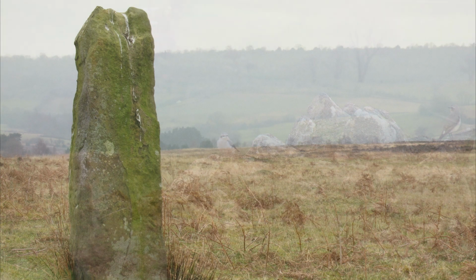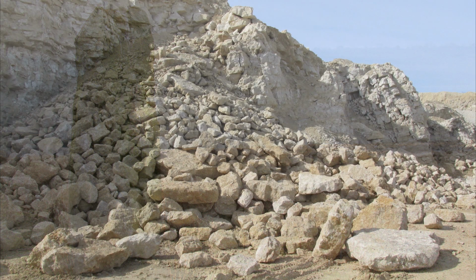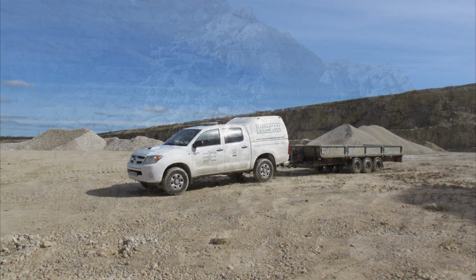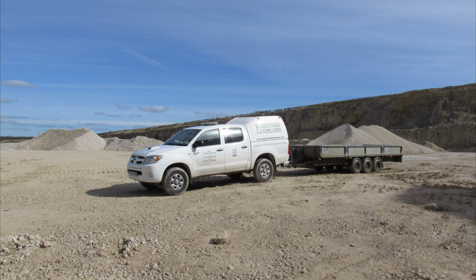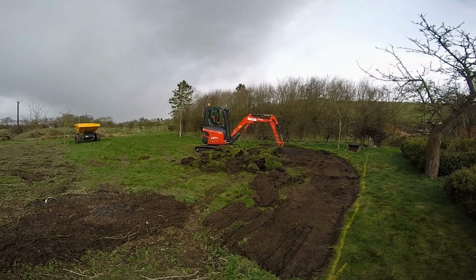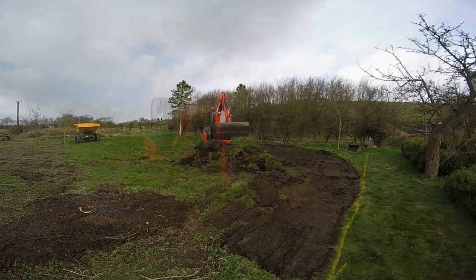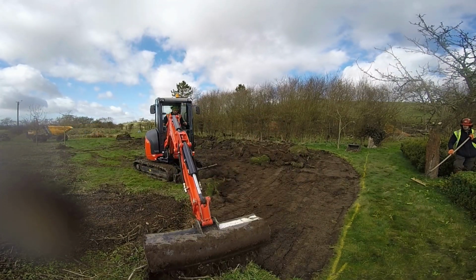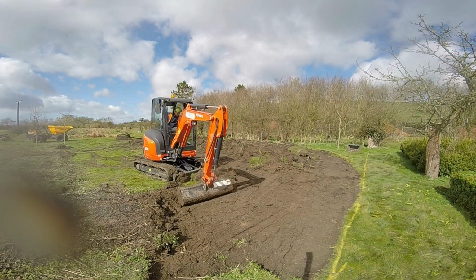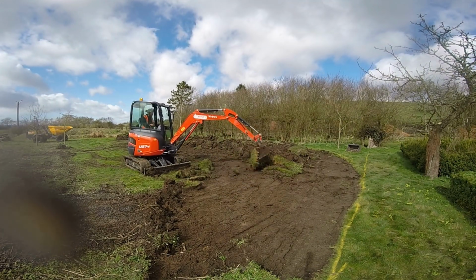Pair of wheatear there on those rocks which are nearby, and these beautiful standing stones, of course, synonymous with the Yorkshire countryside. So we took that inspiration, we went to a local quarry and we found some really nice boulders which we were going to put into the garden. And as you can see now, we started by stripping off the turf and removing that fertile layer, because the idea was to try and recreate some wildflower meadow in the garden and really improve diversity for both the flora and the fauna of the surrounding landscape.